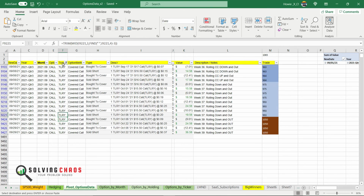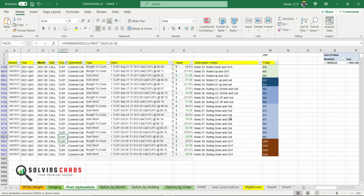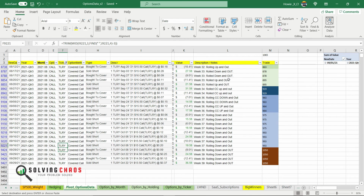Let's take a look at TLRY. Added a filter. You see this, and you can see the pattern with TLRY. The last time I rolled up was week number 33, and look at this, down. Then I rolled up on 34. Okay, on week number 36, I rolled up and out. But look at this, the last couple of weeks, you see I rolled down and out, and then I skipped a week. There were no transactions for 38, but you can see what the trend is.